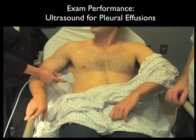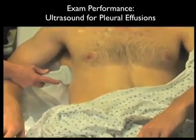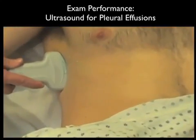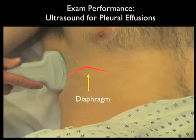Before performance of a thoracentesis procedure, it's mandatory to look with sonography to make sure that there's enough pleural fluid amenable for a safe thoracentesis. Notice here we have the patient positioned in an upright position so that the fluid will layer out above the level of the diaphragm. Notice here we note the diaphragm as shown by the red line across the patient's anterior chest wall. Notice here we have the probe positioned along the lateral aspect of the patient's chest with a marker dot towards the patient's head.